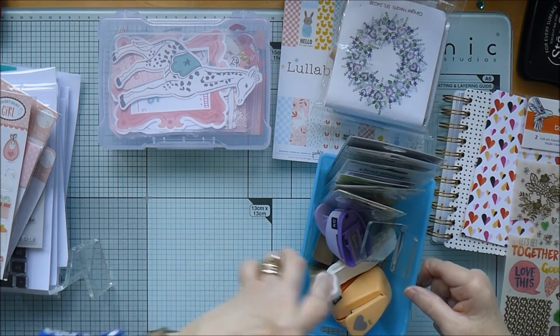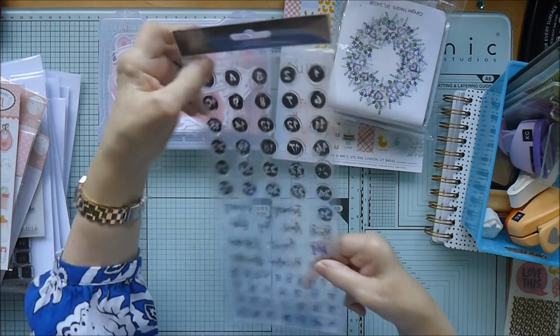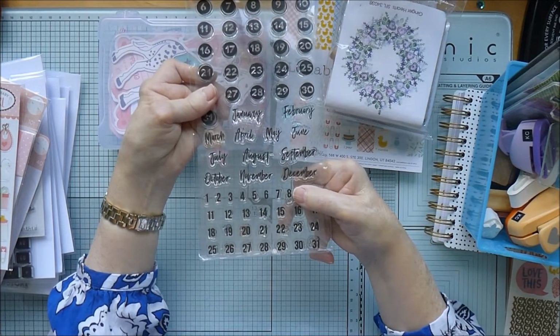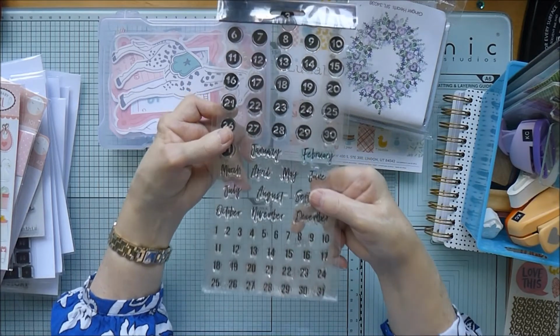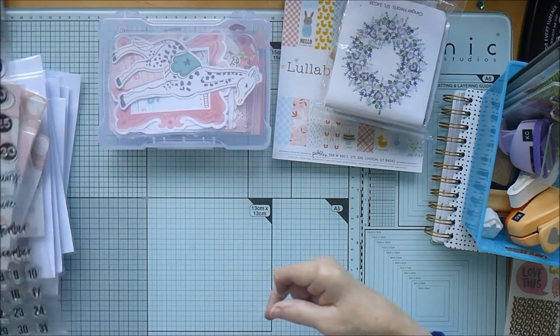Okay, put those back in there. What else have I got? Well, this is a planner stamp set, and this has got all the numbers of the month and all the months of the year. So I thought that will be handy because I should date each page. So this will be a nice, easy way to put the date on every time I do a page. Every time I've seen her, that's the date I shall use. So that will be nice.